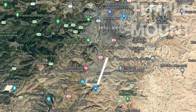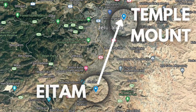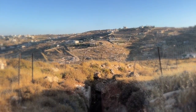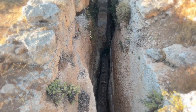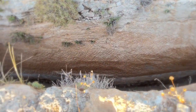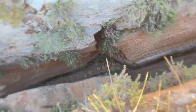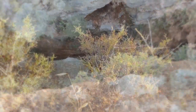The Eitam, located in Judea near Bethlehem, is approximately 14 miles outside Jerusalem. Water from the Eitam flowed to the Temple Mount through a more than 10-mile-long underground aqueduct, known as the Lower Aqueduct, which was constructed during the Hasmonean period more than 2,000 years ago. A second aqueduct, known as the Upper Aqueduct, was constructed during the reign of King Herod and was later expanded during the time of Pontius Pilate.